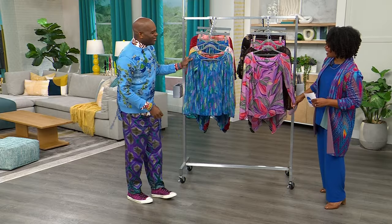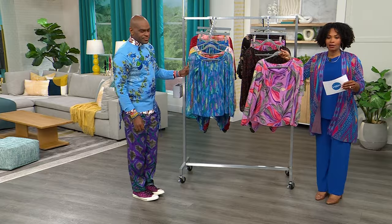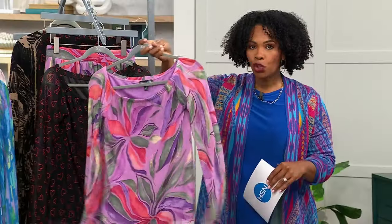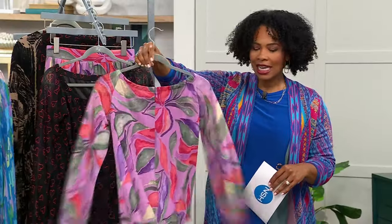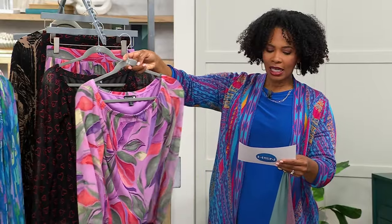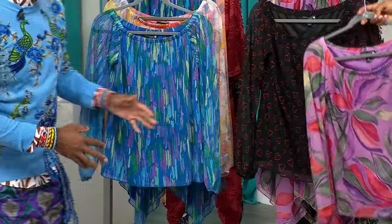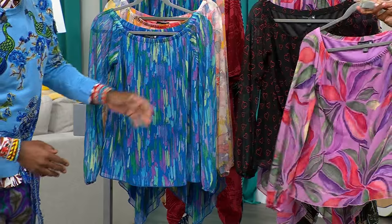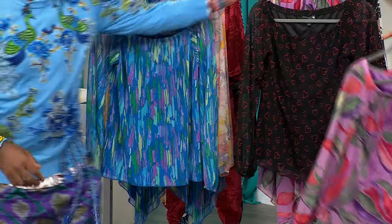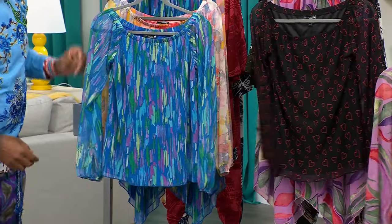Let's talk about this top. Look at this, it's so pretty. It's going to be hard to choose, I'm just going to tell you now. Off the shoulder, printed tulle mesh knit top. This one, and I might need a little bit of help, is the Abstract Leaves, which is a lavender base. Beautiful, with multicolors. And there are skirts to match, just so you know. This one is your black hearts, which is really pretty.